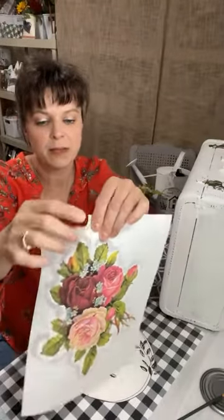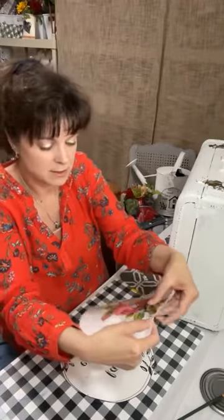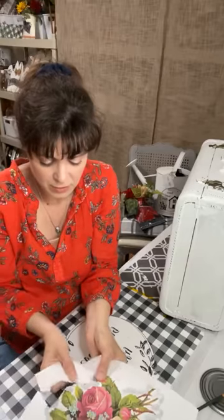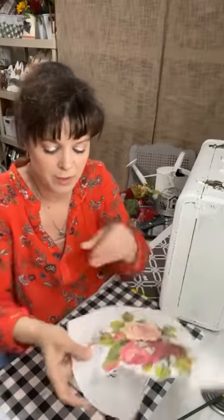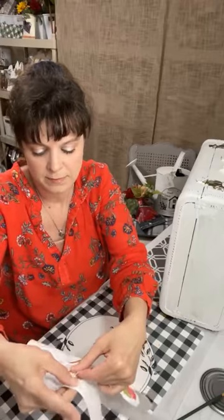I'm just going to rip down, and then I'm going to start going around where I first started the water and see how it pulls apart. Put your finger on there if it gets too close. See how that is. And I'm just going to keep going around my image. Then when you're cutting it, you don't have to have a ton of detail.